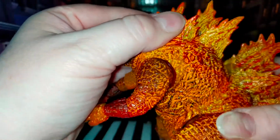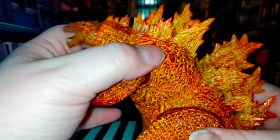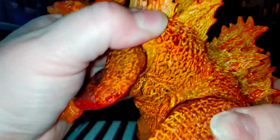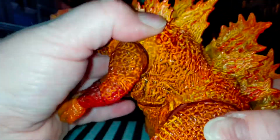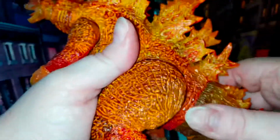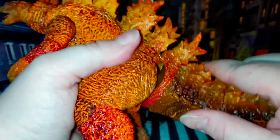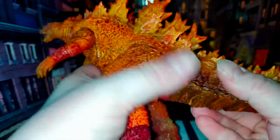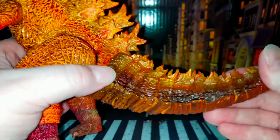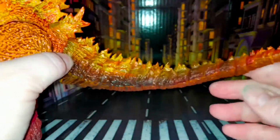So it is a bit of a problem with these figures, but if you're really good at posing, you can get them in some really amazing poses. I'm not massively good at posing. So here's a more useful articulation joint at the stomach area, and there's another floating piece here, and then there's a series of ball joints and floating pieces that go down the tail, so you can get some decent movement from the tail.